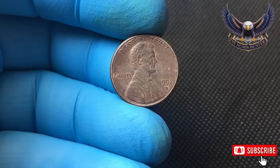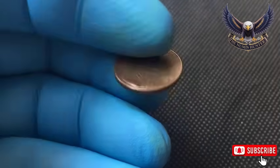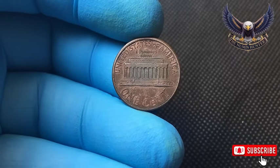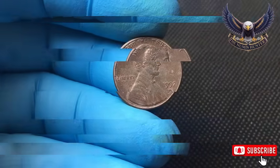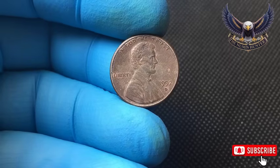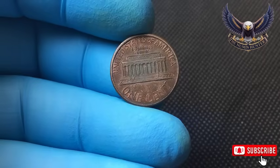Let's set the scene for 1992 at the Denver Mint specifically, because understanding this particular year requires digging into a corner of Lincoln cent history that even many casual collectors have never fully explored. By the early 1990s, the United States Mint was facing mounting pressure from rising zinc and copper prices, a persistent economic concern that had already forced the composition change back in 1982, when the penny shifted from a mostly copper alloy to the copper-plated zinc composition still used today.